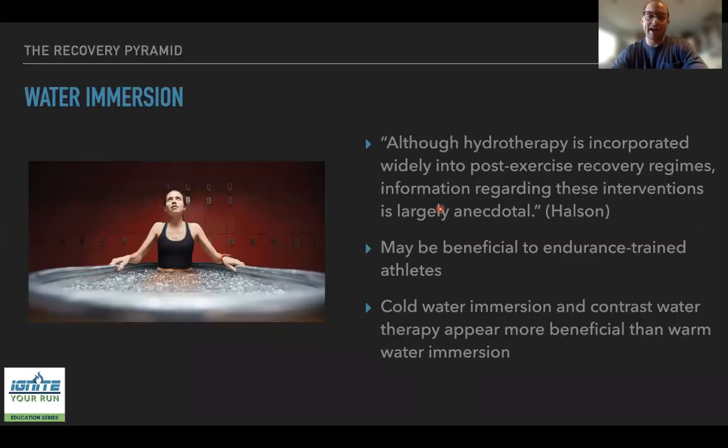All right, so next up here, let's look at water immersion. So water immersion was like that middle ground between most evidence and least evidence. It was right in the middle of the pyramid. So in this article, Halson said, although hydrotherapy is incorporated widely into post-exercise recovery regimes, information regarding these interventions is largely anecdotal. I found some research showing its benefits for specific types of hydrotherapy or water immersion.